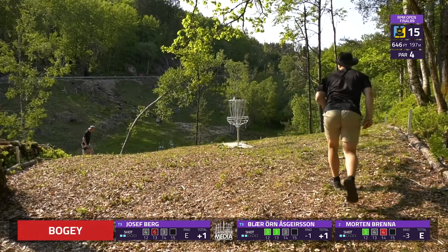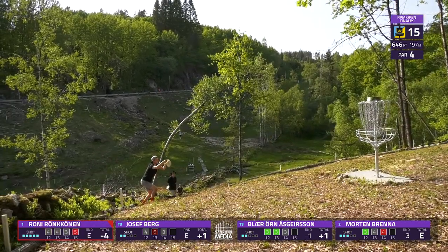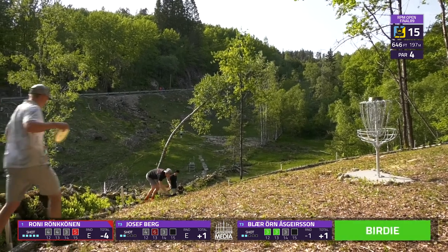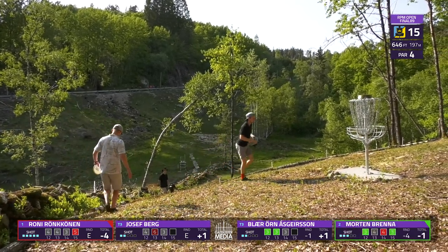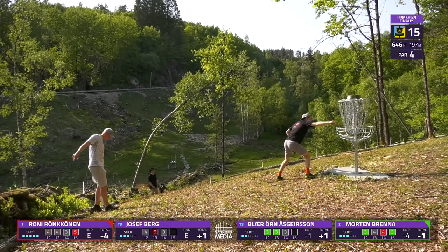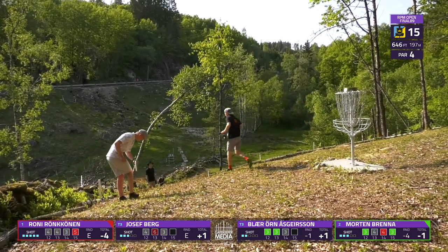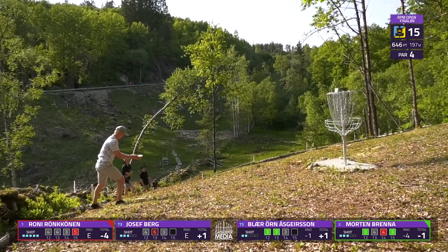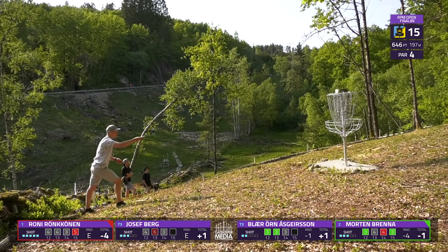Nice. Oh yeah. Found it. Grabbing those strokes that he just lost back. That's great there for Morten, getting this two-stroke swing. Said it earlier. Same brain. It happens. Any one of these holes can be a swing hole.